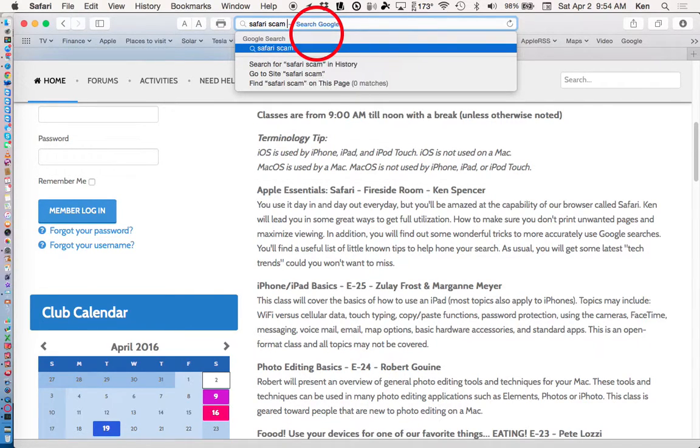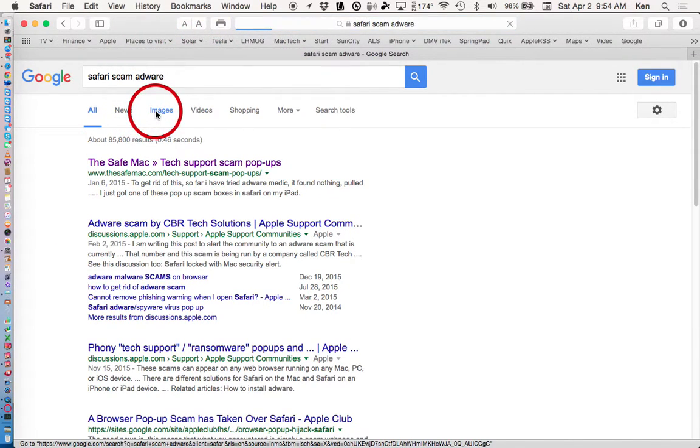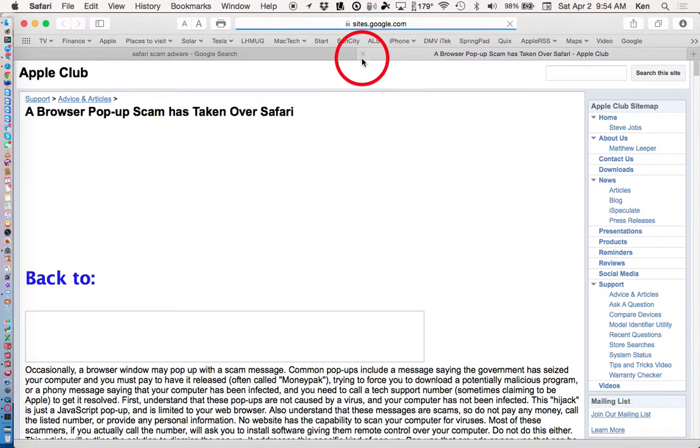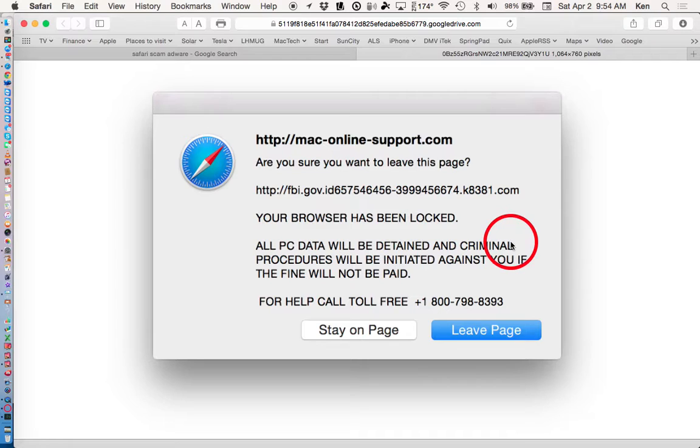Safari scam adware. So I'm going to go get an image. How many have seen something like this? Or something similar saying your computer is messing up the internet. You need to call Apple at this number. It was a Mac messing with PC data. What's that? It says PC data in the next paragraph, which makes it stupid. Well, I know, but it also says mac-online-support.com, which really looks like an Apple address, doesn't it? Yeah. These are scams.